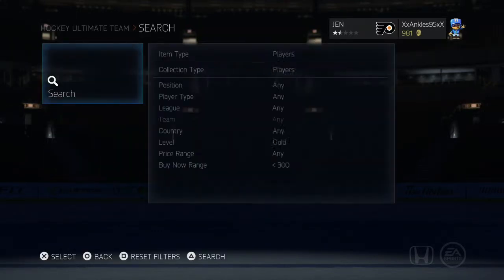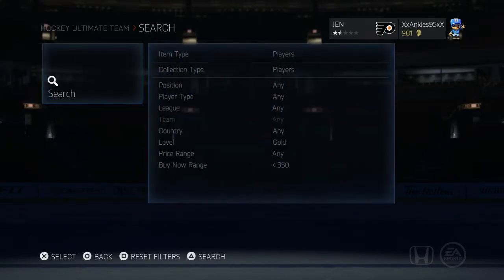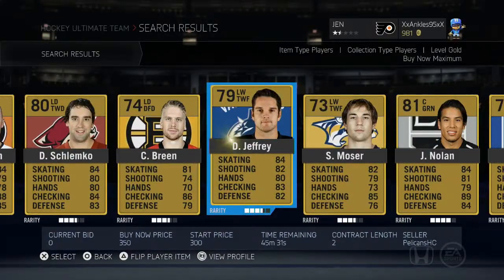So I thought, alright, let's see how much I can push this. There would be none under the 300 value. That's a good way to make money. Sometimes some people just put them up straight away, but here are the ones listed for 350.